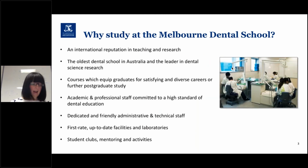So why study at the Melbourne Dental School? We have a fantastic reputation both locally and internationally. If you have a look at the international rankings of dental schools for quite a few years now, the Melbourne Dental School has been the highest ranked Australian dental school internationally. How are the rankings determined? They're determined by looking at things like quality of teaching and learning, the quality of the research output that comes from the school, and also student satisfaction.